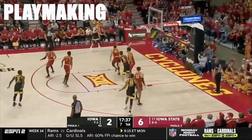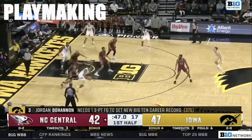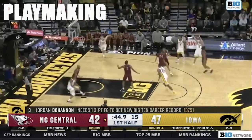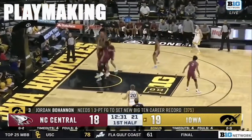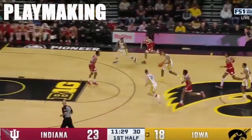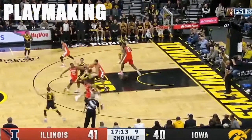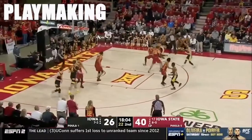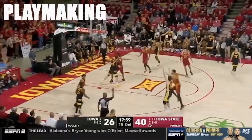He needs to improve finding his teammates when he's double teamed. I don't think his playmaking is going to be an issue or anything. It's just most of the passes he makes are extremely basic, and I think it shows his vision isn't particularly great, and he just doesn't have that feel and understanding for the game like some other prospects like Paolo Banchero have. But he does have a positive assist to turnover ratio, and given his extremely high usage, that is pretty impressive.